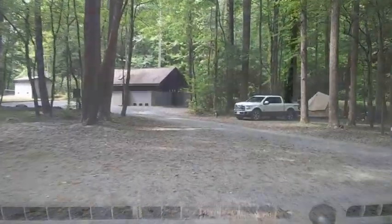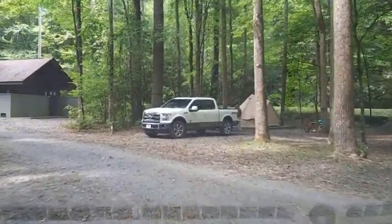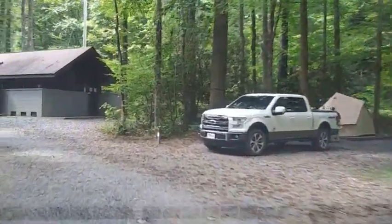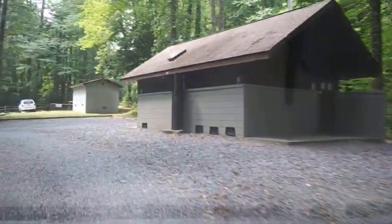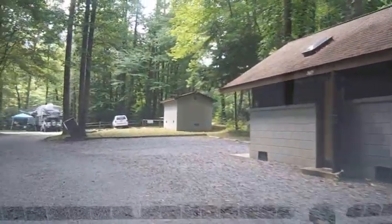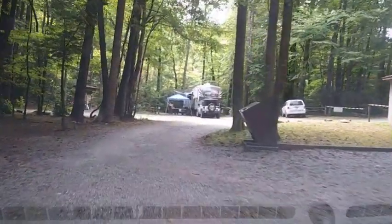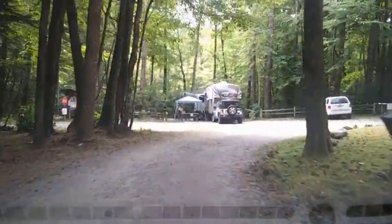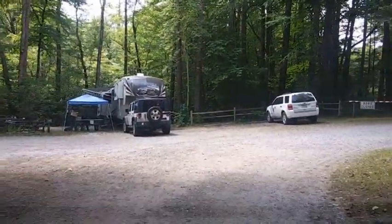Quiet hours are in effect from 10 p.m. to 6 a.m. and generator use is prohibited from 8 p.m. to 8 a.m. Generator use and battery charging by engine idling is prohibited. However, there are plenty of sites that get a medium amount of sun if solar is your thing. My opinion, ladies and gentlemen, this is one beautiful campground.